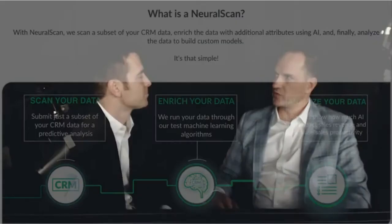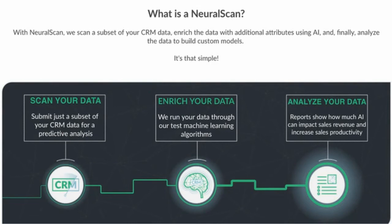What is it? Super easy. Because this is all software based, all we have to do is connect a product that we have called NeuralView to your CRM, grab a set of data, run it through the engine, and then essentially show you in your own data where the opportunities are for prioritization and uplift. So some of the key takeaways would be: of all the leads or all the opportunities or all the accounts that you're managing, which ones have high propensity, which ones have low propensity? Same thing with contacts.